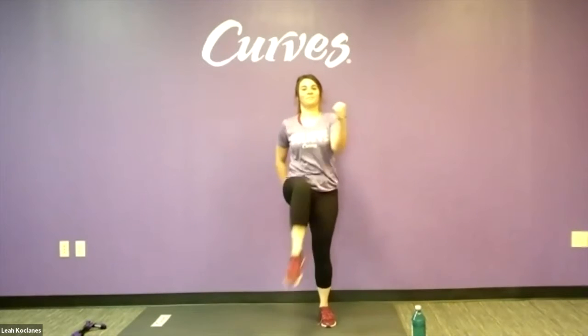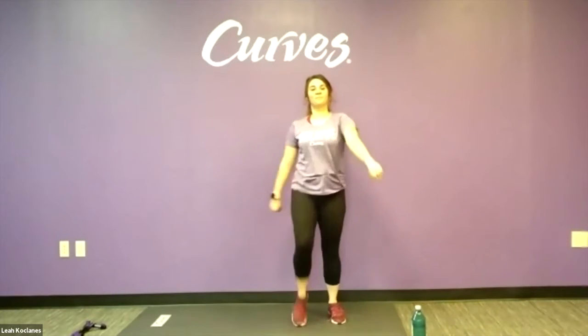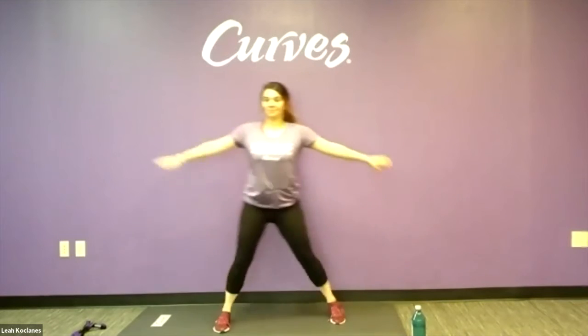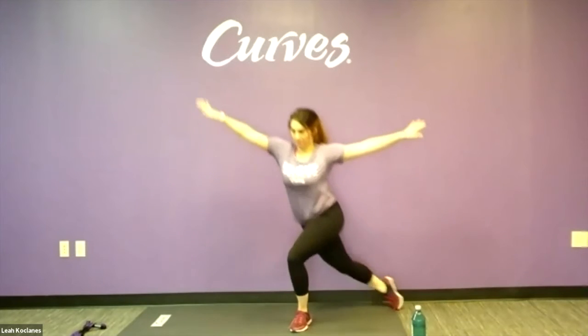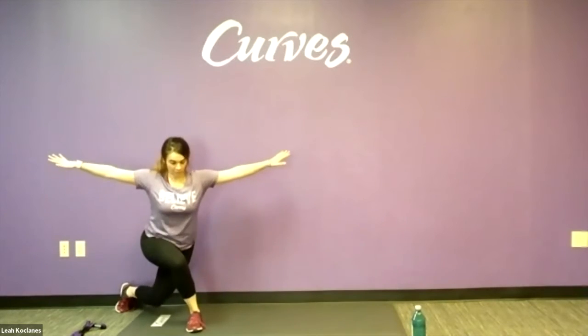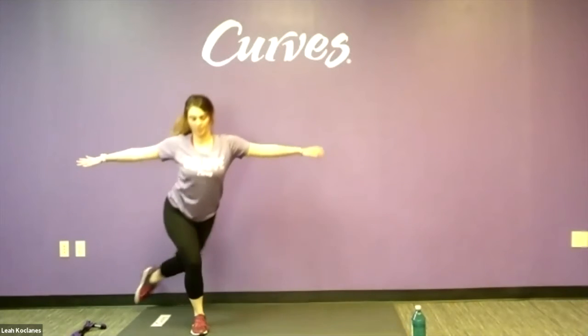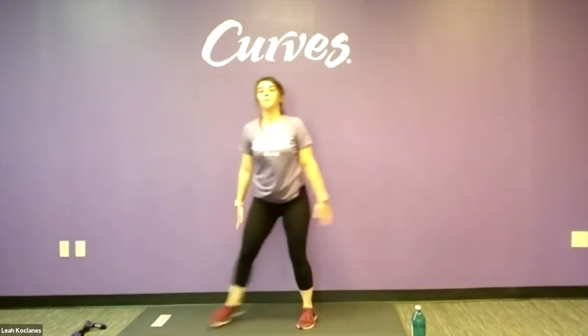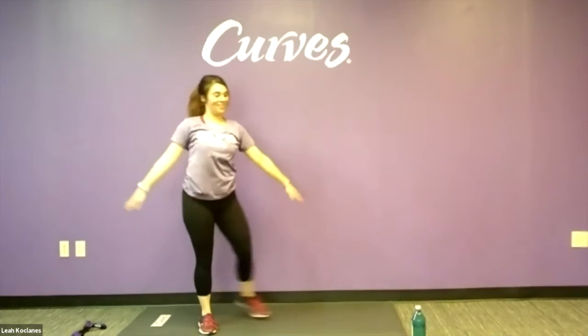This is a great cardio move to come back to. Let's go ahead and move to a curtsy lunge. Now we're going to work on those inner and outer thighs. So we're going to step into a wide lunge, step one toe back, lower down as low as you can. Use controlled motions to come back up. We're alternating right side and then left side throughout this entire set.